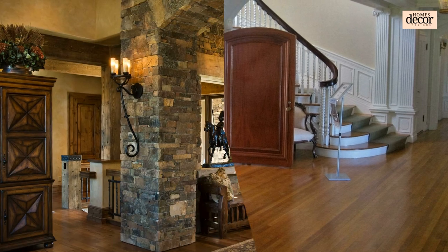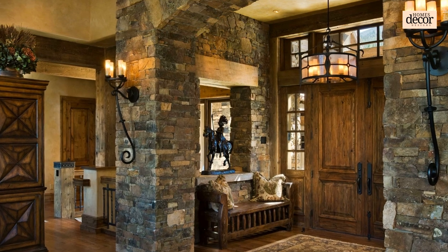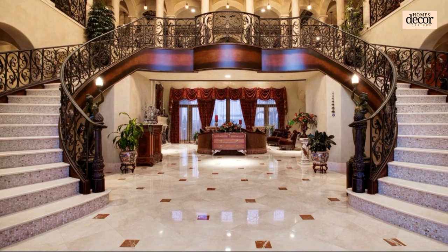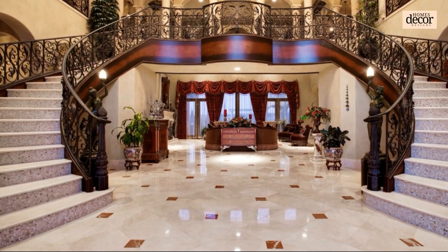What does foyer mean in a house? In a house, the foyer is the area immediately inside the front door that welcomes guests into the home. It is a functional space that can also serve as a decorative feature of the house.